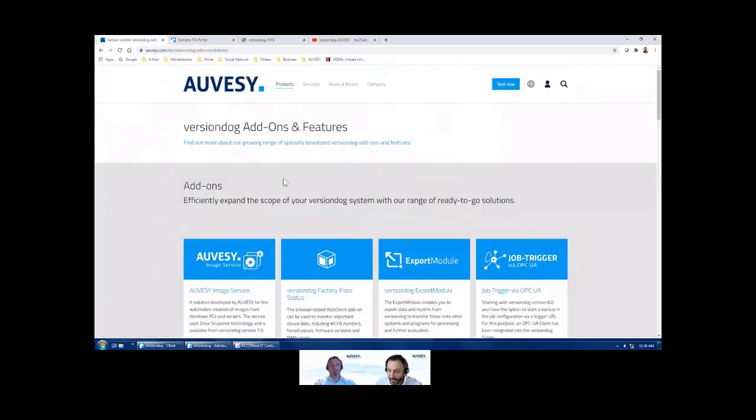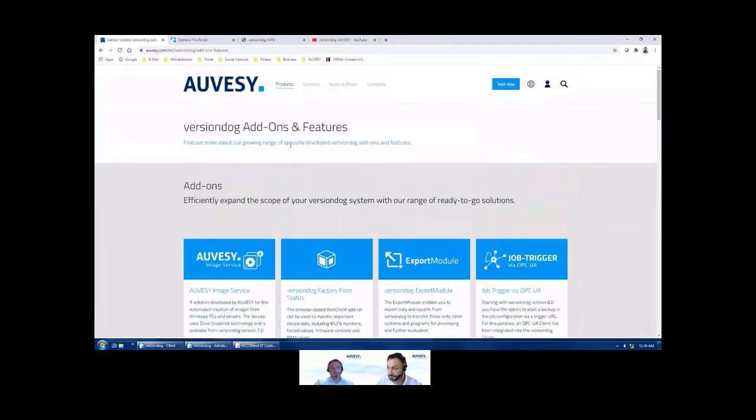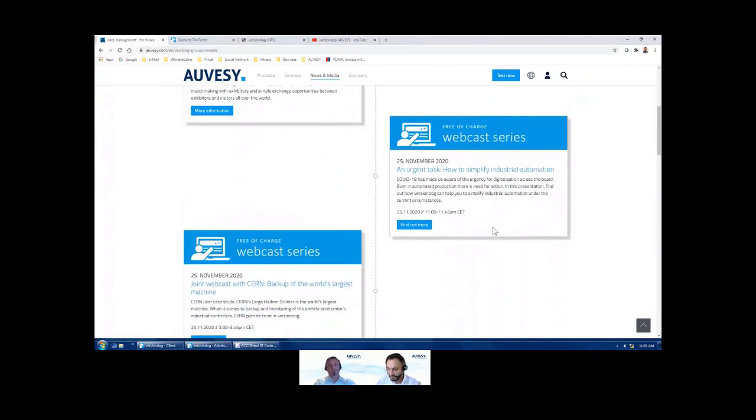The homepage my colleague was mentioning is at AUVESY.com. Here you see, for instance, all the add-ons he was explaining. We start to go from a single product more toward a platform where we also provide an image service for your Windows PCs or servers. We provide a factory floor status. We have export modules. We have OPC UA interfaces, etc. So you will find all this information on our homepage, as well as the upcoming webcasts and events. You see other webcasts coming up very soon.